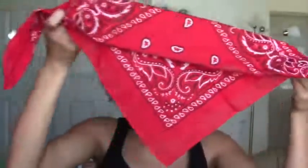So I'm gonna go ahead and tie the bandana. I folded it like this, if you guys can see it, like that. And I'm just gonna take the side, just tie it right behind here.